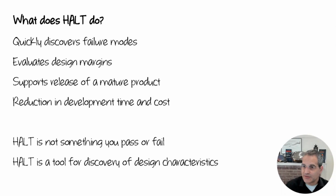Can I ask one more question, or at least a lead-in to something you're going to talk about? At what point do you say, okay, I've done enough HALT on this product, now I'm ready to do some more correlated type validation testing? Where do you draw the line on that? But you don't have to answer now.